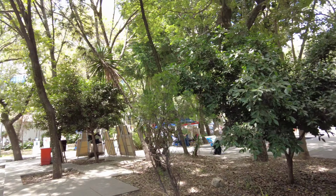Oh wow, that's a big dog. Big chubby dog.